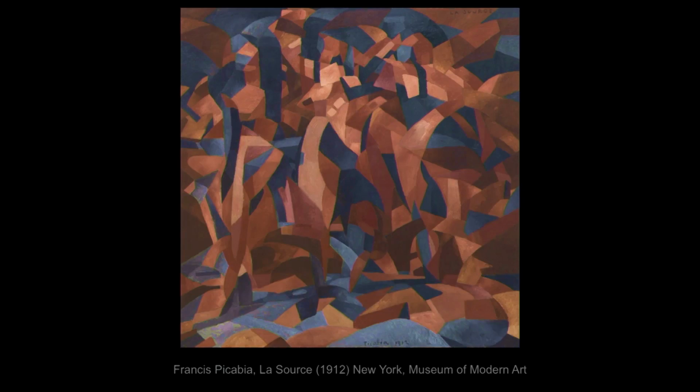Francis Picabia, another French artist that Stella knew, had ideas that have to have strengthened Stella's instinct that authenticity in art depended on the artist conveying his feelings and painting what he knows and what he values. Picabia wrote, "Everything with me is emotion. It is how I feel."